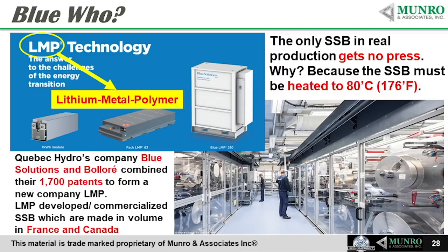Okay, so there's a company called LMP. LMP stands for lithium metal polymer. LMP is already making this stuff. They're making it for buses and things like that. It was a combination of two companies. Hydro-Québec had a company, and Bolloré had Blue Solutions, and they combined their patents, and that added up to about 1,700 patents, and they've commercialized this, and they're running the product right now.